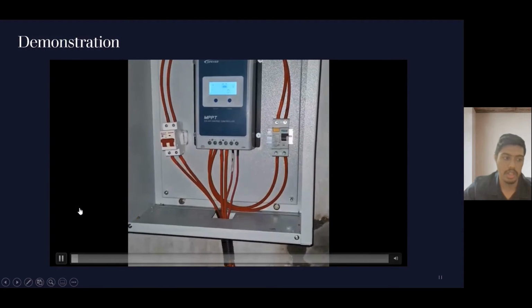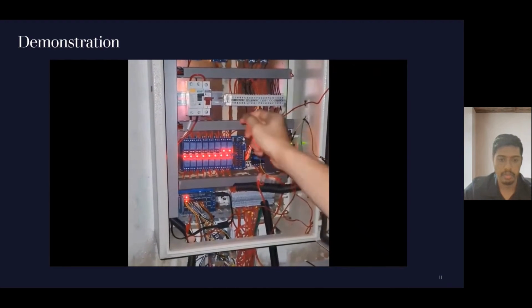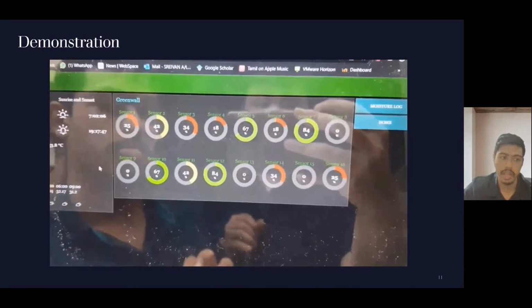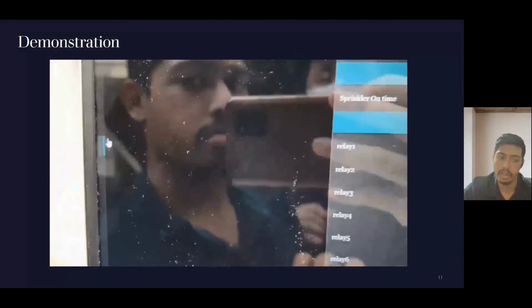This is a demonstration of our system. The system is turned on by switching on the solar charge controller and the circuit breakers. On the GUI, we select the moisture readings tab. Here we can view the soil moisture percentage from the moisture sensors of the board.